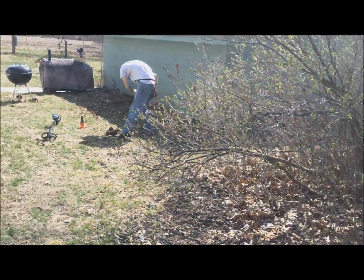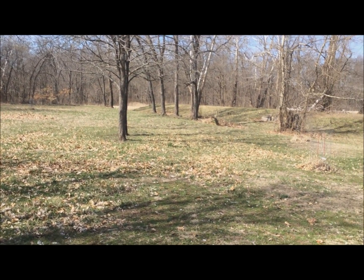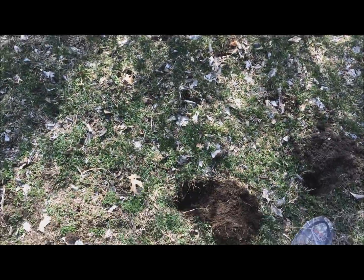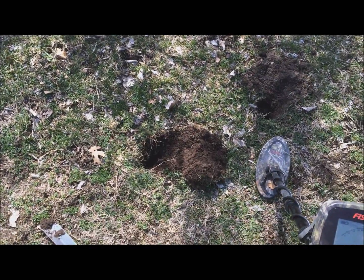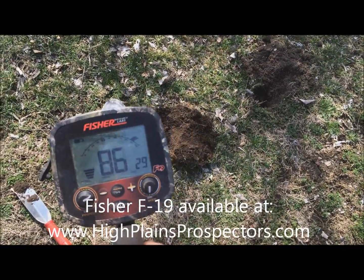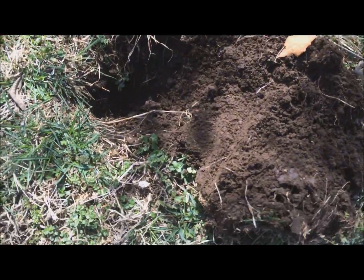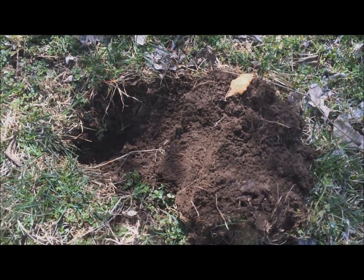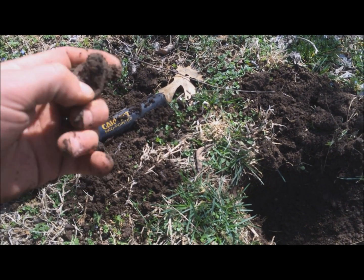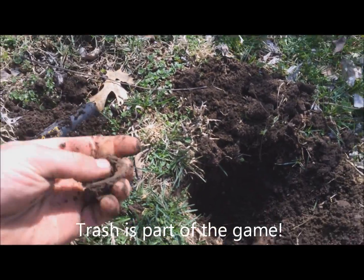All right, Tyler here, just hitting around this house. I decided to go into the backyard here and hunt. It was a little trashy in the front yard, so I'm going to split up from the guys. I just got back here and I got my first target. Sounded real good. You can see on here it's ringing up pretty consistently. Looks like it's still in the hole here. So get my pro pointer out. Just a cap. Just an aluminum cap. Didn't turn out to be anything.